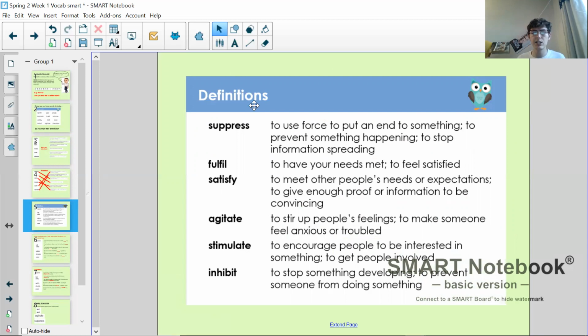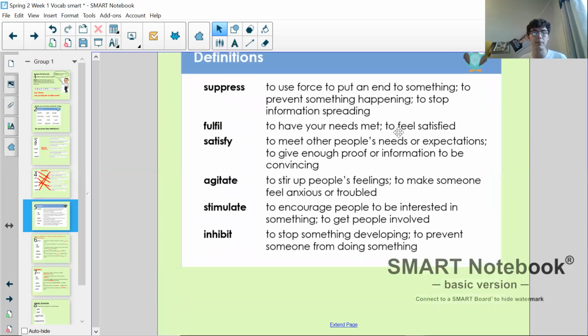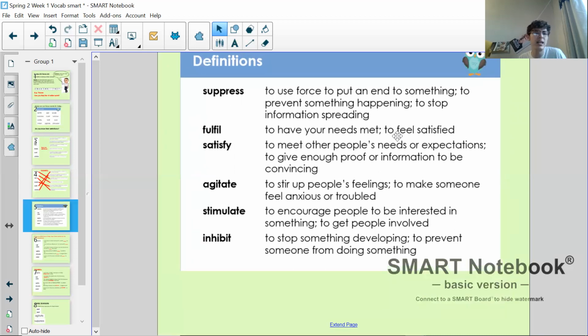These are the rest of them. Suppress is to use force to put an end to something or to prevent something happening, to stop information spreading. Fulfill is to have your needs met or to feel satisfied. Satisfy is to meet other people's needs or expectations, or to give enough proof or information to be convincing. Agitate is to stir up people's feelings, to make someone feel anxious or troubled or annoyed, to irritate them. Stimulate is to encourage people to be interested in something or to get people involved. And inhibit is to stop something developing or to prevent somebody from doing something. So it's getting in the way.